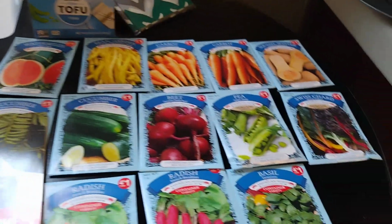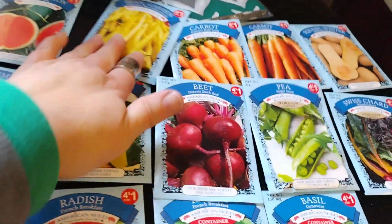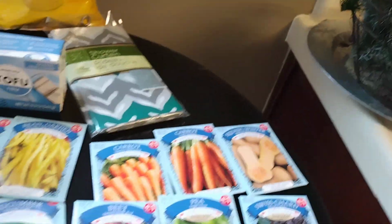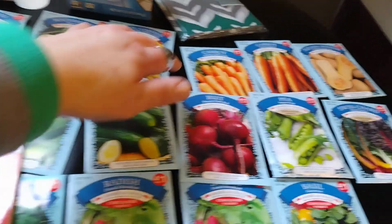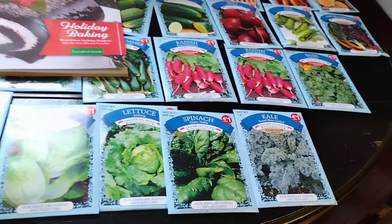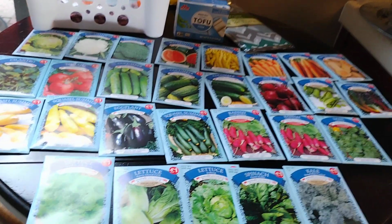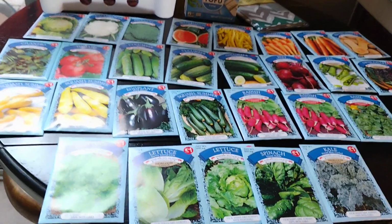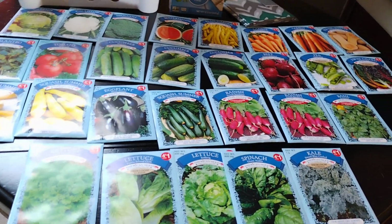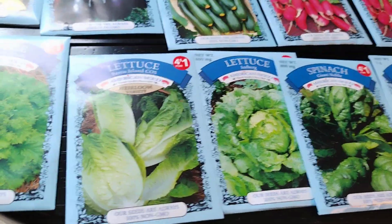I'm very happy that the book was 50 cents and that the tofu was $1 and that I got that. Like I said, I don't do a lot of shopping, guys, but this was sort of important for me to get all of these seeds. I do not regret it. I need to start collecting more seeds just to have for the future because they were very hard to find 2 years ago and especially for a good price. So I'm very happy I got all of these.